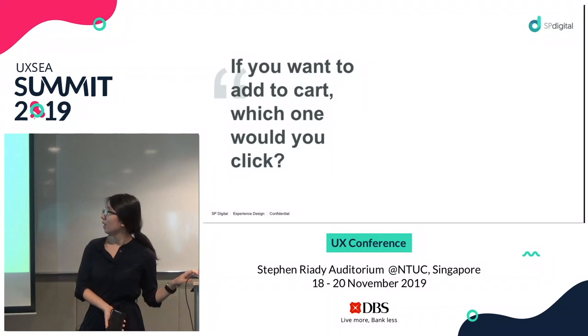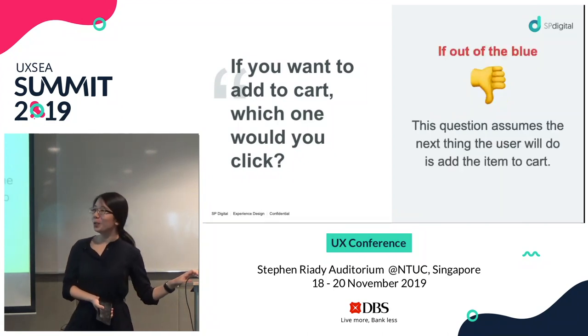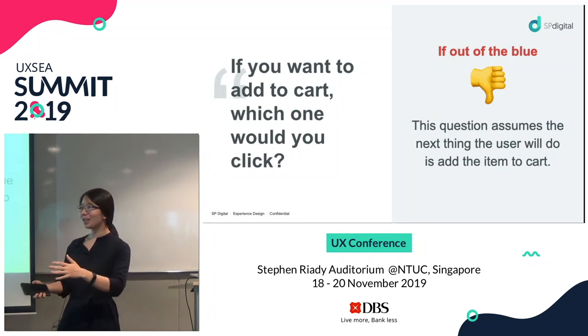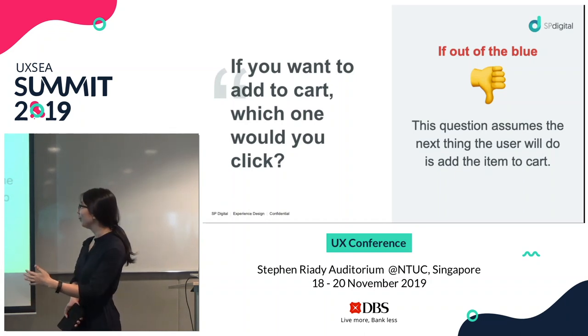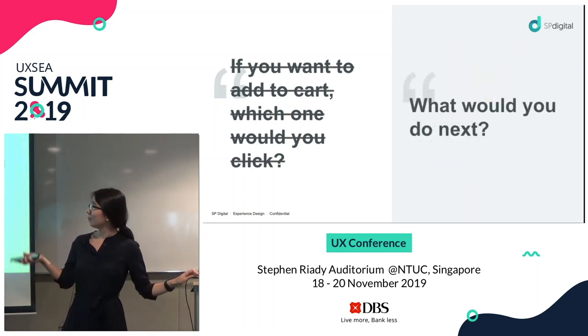Next one. If you want to add to cart, which one would you click? Bad. Depends on context. So if it's out of the blue, it's a very bad question, because all of a sudden you're just asking people like, hey, if you want to add to cart, which one would you click on? What is the thing that you would do? If it's out of the blue, then you're assuming that the next thing the user would do is actually to add the item to cart. So you might again want to ask, what would you do next?